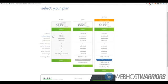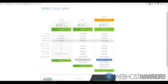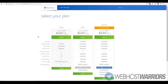With the basic plan, you do get capped with 50 gigs, but with all 3 packages, the bandwidth is unmetered. If you don't know what that means, that basically means that the amount of traffic that you bring in is not capped when you're hosted with Bluehost. Now, when you get hosted with other companies, you may get capped with a certain number, like 20,000 to 100,000 people on the actual bandwidth. And overall, in my experience, I haven't really had an issue with Bluehost's bandwidth.